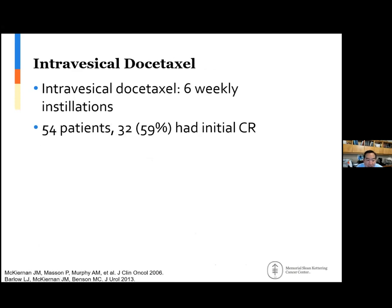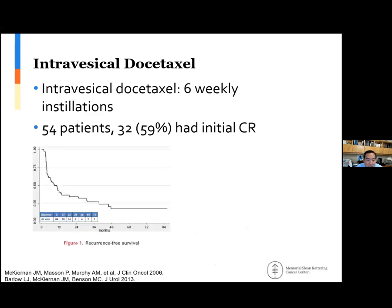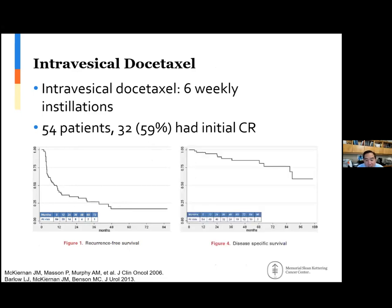Docetaxel has also been studied. The Columbia group published a lot on docetaxel. Again, 50 to 60% initially responding, but after a year or two, that curve is really down around 25%. And for disease-specific survival, there are some patients who progress and die of disease.